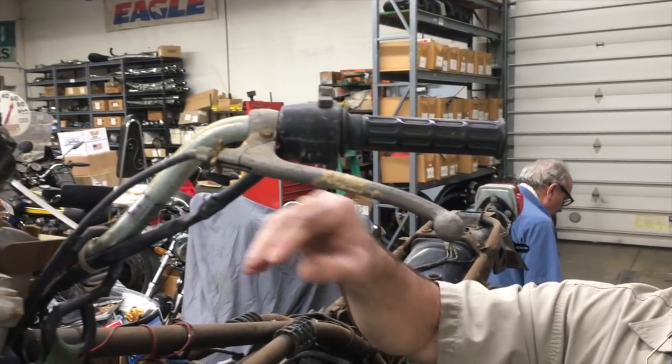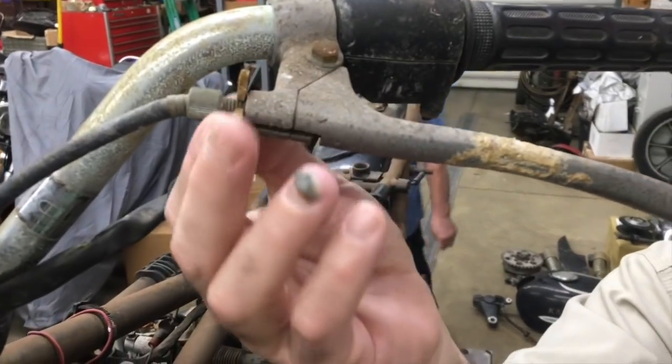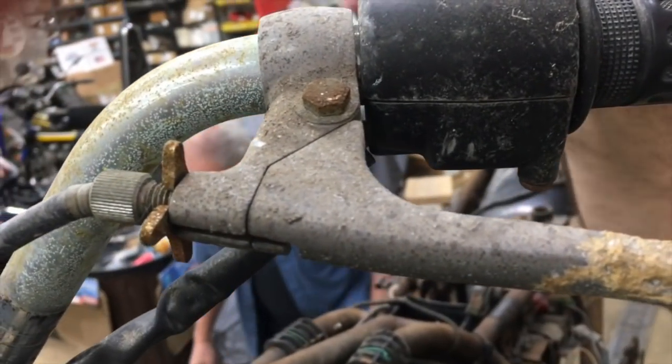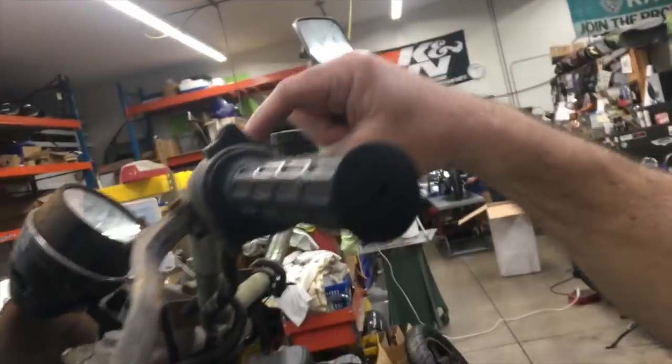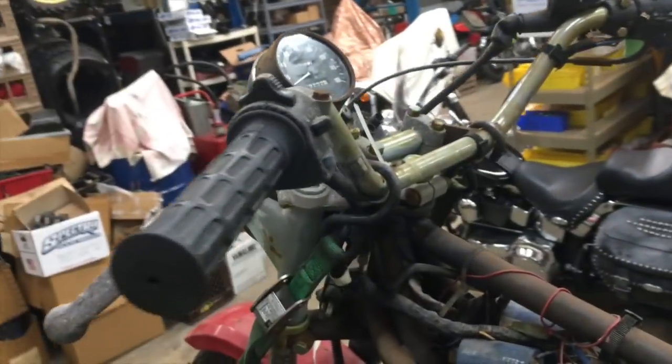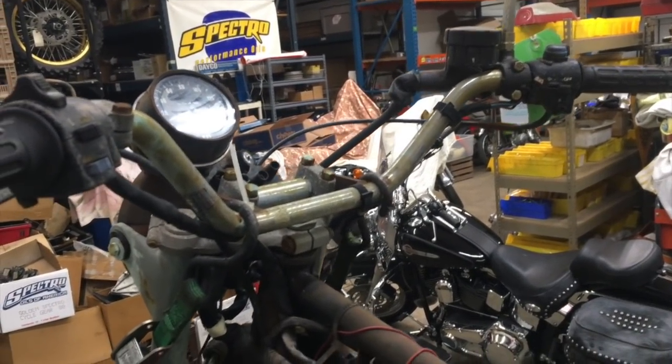And one other thing I want to point out on this is a 69 to 70 H1 clutch lever assembly. See the star adjuster? This is pretty cool. And if you come to this side, you can see the bolt comes down at an angle. That's H1, early H1. So we're going to take that to our polisher and see if he can make that nice again.